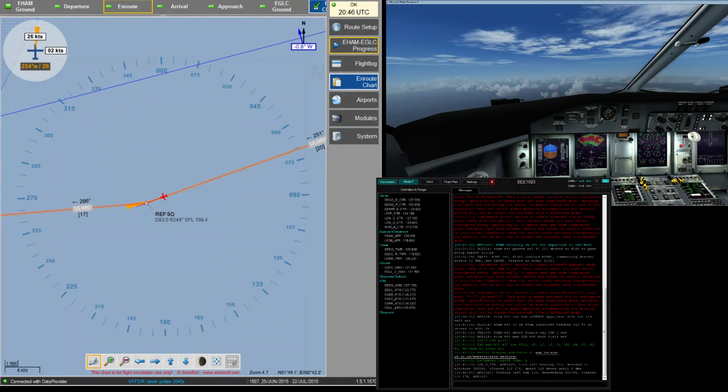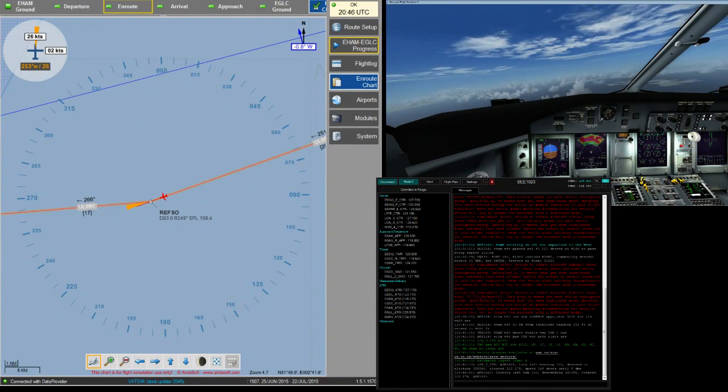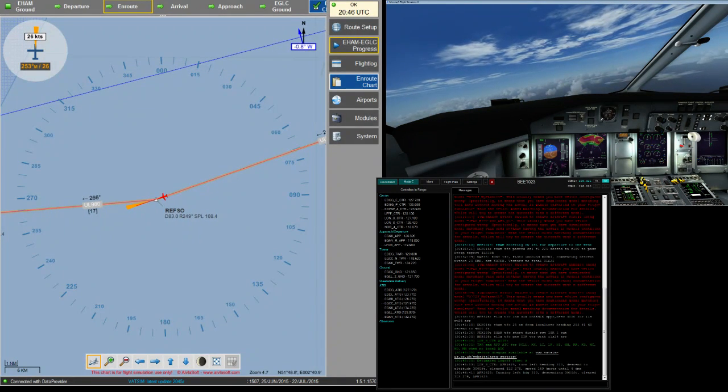That is the error 337, turn left, heading 155 degrees. Sorry, top of 37. Uber 633.